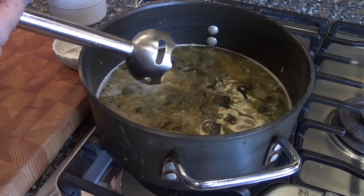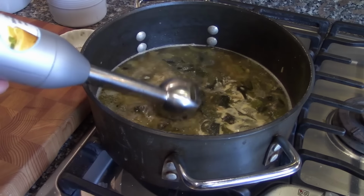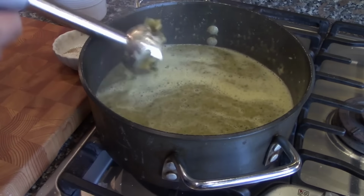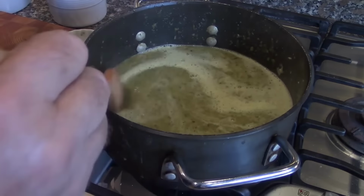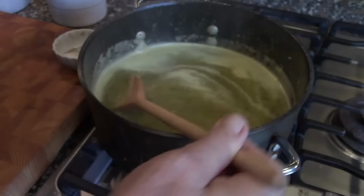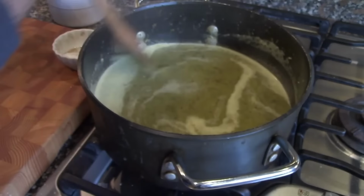Now the trick to this is to make sure that you are pointing the blade away from you, not towards you, because it can splash and this is hot. Now as you can see, it's getting a creamy consistency without any cream, without any flour. So we're going to let this cook a little bit. We may run the blender a little bit longer, but for the most part, the soup is pretty much done.